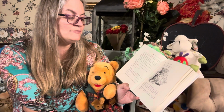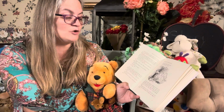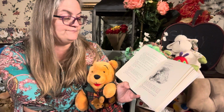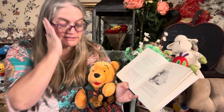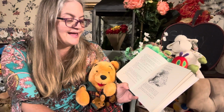And in the middle of this place was a large oak tree. And from the top of the tree, there came a loud buzzing noise. Winnie the Pooh sat down at the foot of the tree, put his head between his paws, and began to think. And he would do that quite a lot.